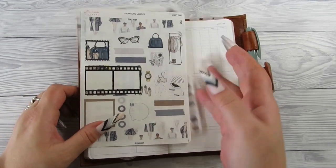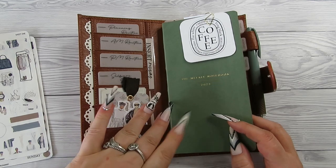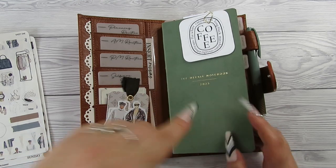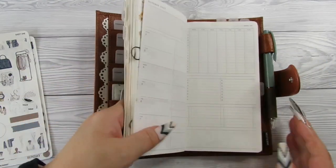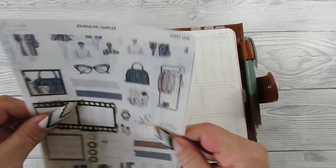Today I'm doing a plan with me in my Paper Test Designs weekly. She has released an update. They will be ready at the end of October, I believe. There is a date. Go and check her out. I'm doing the week of the 2nd through to the 8th of October. I'm just so like, where's this year gone?